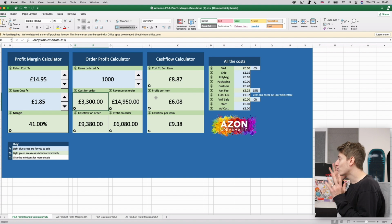This is really, really useful information. This shows us this product is worth it to go into, and this product is worth it to continue selling because of the profit margin and because obviously we've done the research, we know the demand is there, we know everything else is there, but we can see the profit is there.